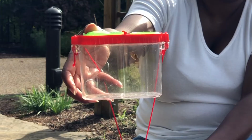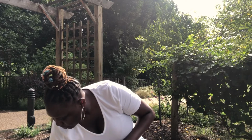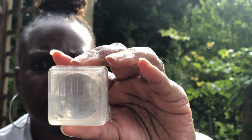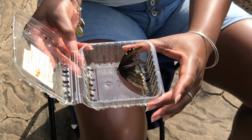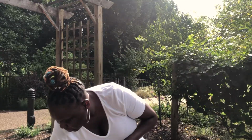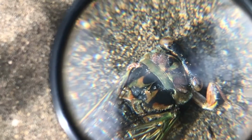So here's my little moth. It's hanging up there to the top because that's where the air holes are. And I have a little millipede here. He is moving around. And again, he's going up here where the air holes are. Okay. And when I was walking through the garden this morning, I found a dead black swallowtail butterfly. So this would be my specimen. And there's a cool specimen over here on the ground right beside me. It's a dead cicada. And I'm going to use my magnifying lens to get a closer look at the cicada.